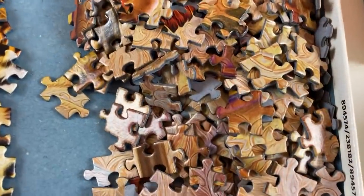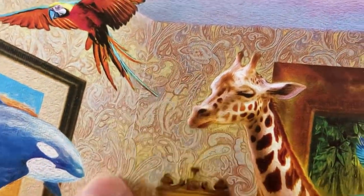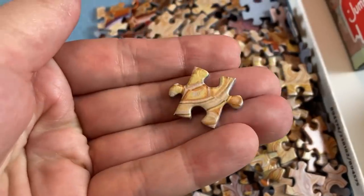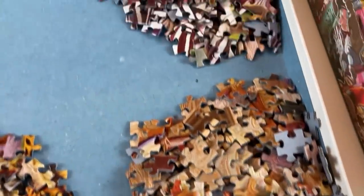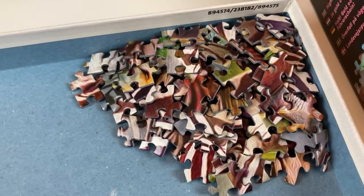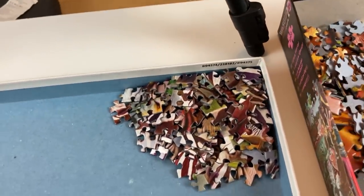This one here is all the pieces I could find that were this swirly kind of wallpaper pattern. So it's quite obvious really when I found one of those pieces. So that's a nice distinct pile of pieces there, the wallpaper. That is zebra pieces. They were quite easy to spot, being the black and white stripes. So that's a nice simple pile.